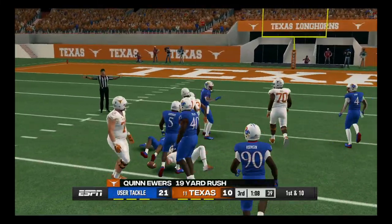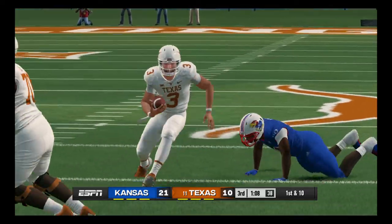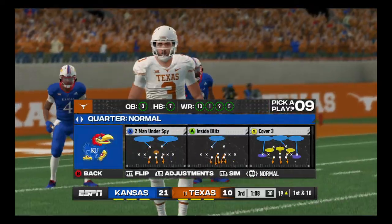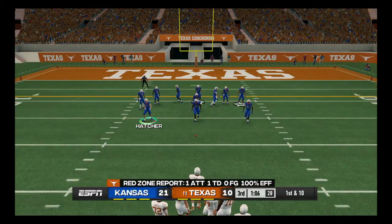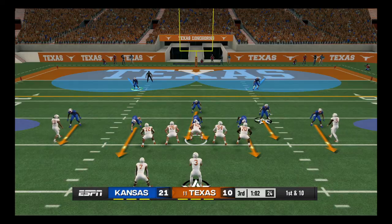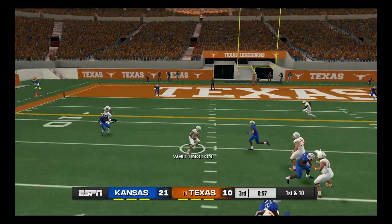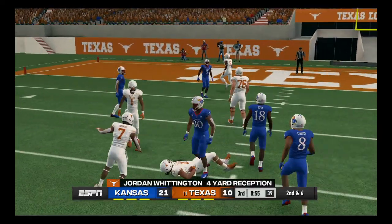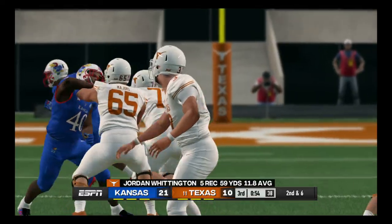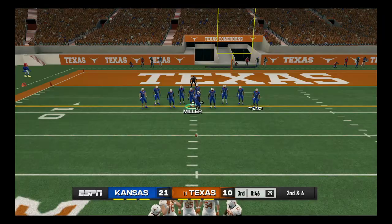Makes it out to about the 19. First and 10, ball on the 19. Let's go! And he's tackled right away. Quick throw, about 4 yards on that play. The play action throws the defense just long enough for the quarterback to get the ball to the receiver. Nice play.